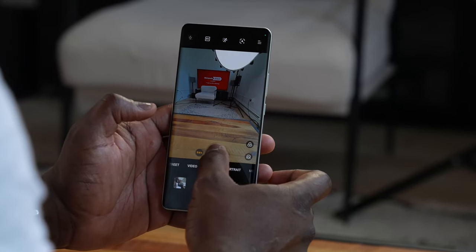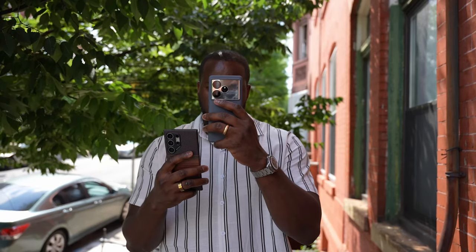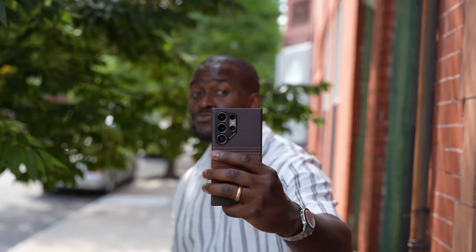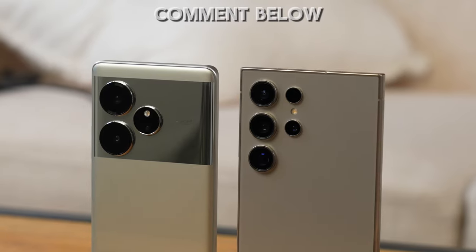Yeah, those photos look pretty nice, right? I mean, honestly, I think this is where Realme has really stepped up with the imaging here. Now, of course, video is one thing, but the photos, especially during daylight, look pretty crisp. I like some of the portrait photos as well, bokeh in the background. The Galaxy didn't do well in certain portrait photos, which I didn't like, but I want you guys to decide and leave your thoughts down below.